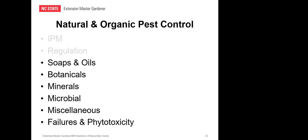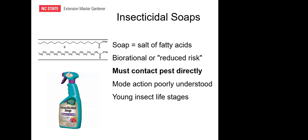Okay, one more. Some labels list 90% or so other ingredients. What does that mean? Is there any way to tell what those ingredients are? There's no way that I know of to tell what those ingredients are without contacting the manufacturer or looking at the information they have on their website. No. Okay, thank you very much.